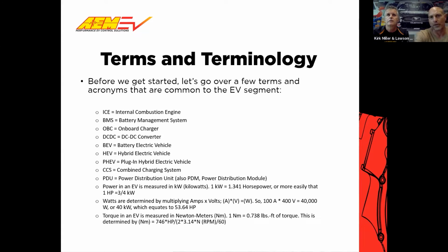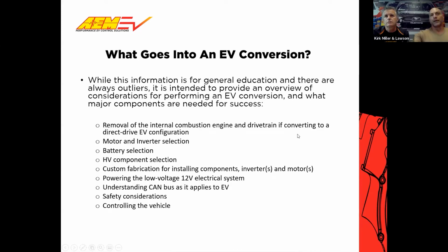And just as a rule of thumb, 1 horsepower is roughly equivalent to 3/4 of a kilowatt, and it's kind of the other way around. 1 Newton meter is equivalent to about 3/4 of a pound-foot of torque. So it's just a general rule to start thinking about as you're converting Newton meters to pound-feet and kilowatts to horsepower.